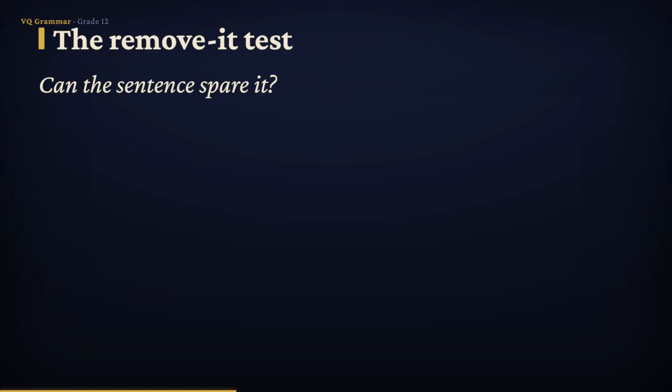Here's a single test that sorts every self word into its correct job. Ask one question. Can the sentence spare it? Take the reflexive first. She taught herself Spanish. Try to remove herself. She taught Spanish now sounds like she taught the language to someone else, or the sentence is simply missing its object. Because we can't lift it out cleanly, herself is reflexive. The sentence needs it.